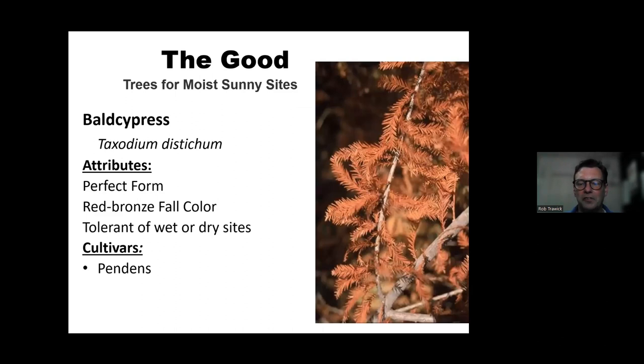Bald cypress. Now, if you remember back to that picture at the very beginning where I had the picture of the hole that was dug that was full of water, this is a tree that can handle your wet site needs, okay? This one, it is a deciduous gymnosperm, so it does drop its foliage. It has really nice red bronzy fall color. Again, tolerant of wet or dry sites. This is that tree you see in the Louisiana swamps that's growing in the middle of a swamp area.